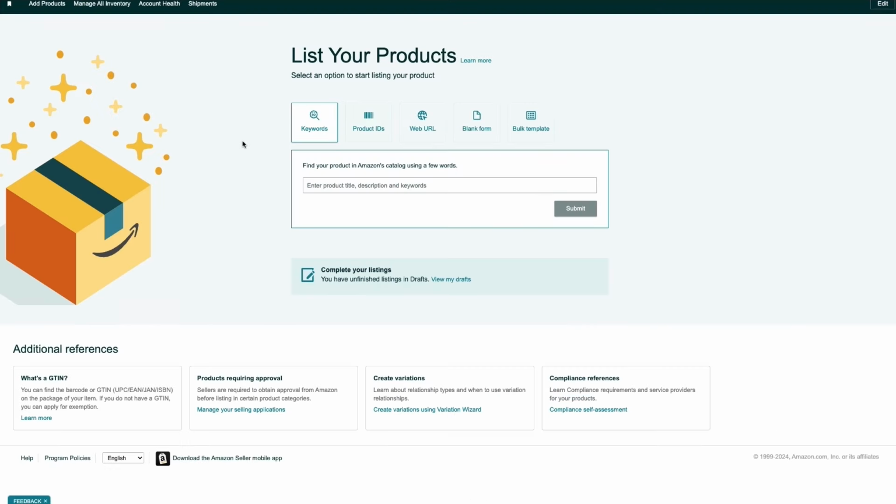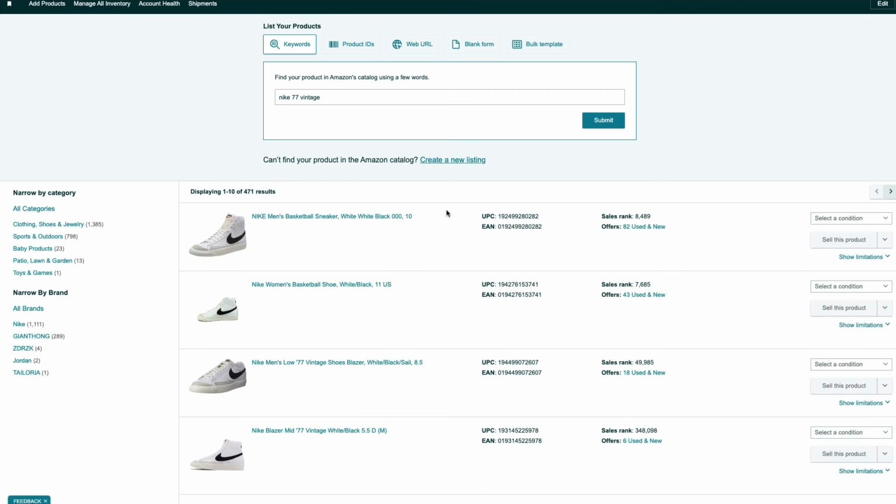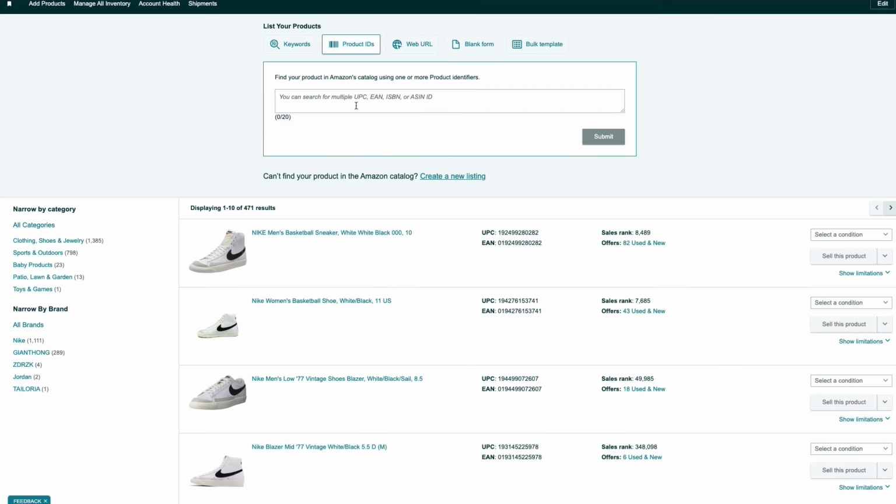All right, so we're in Seller Central. You're gonna click on add a product and you're gonna have a couple of different options to add this product. We can just type in our title if we wanna do that, Nike 77 Vintage, and try to find our listing that way. But the easiest way is just go to product ID. It's gonna ask you for UPC, EAN, ISBN, or an ASIN. We're gonna be using the ASIN.